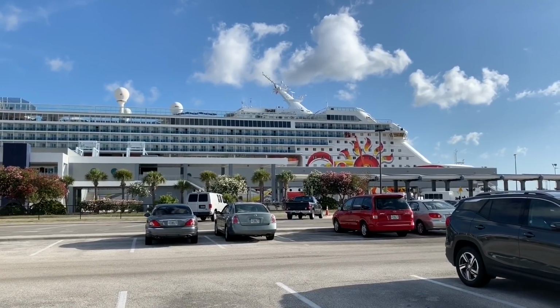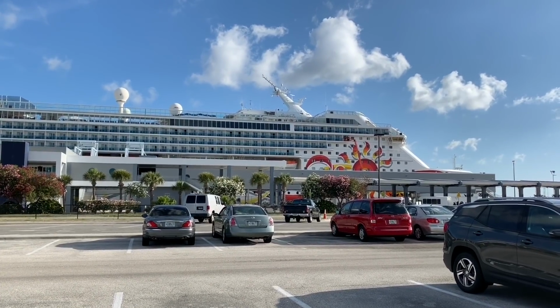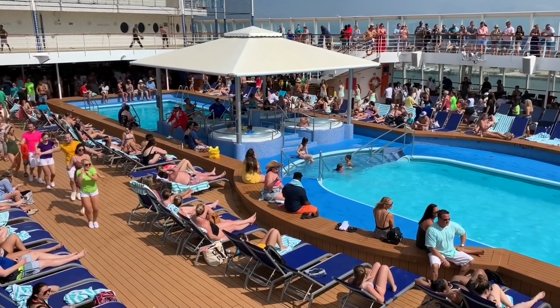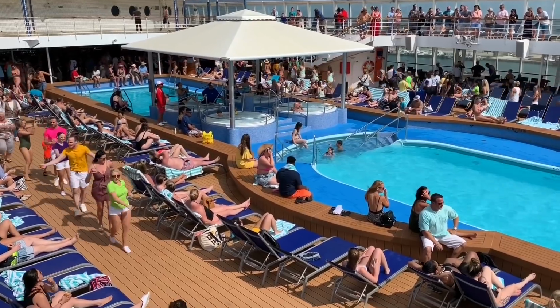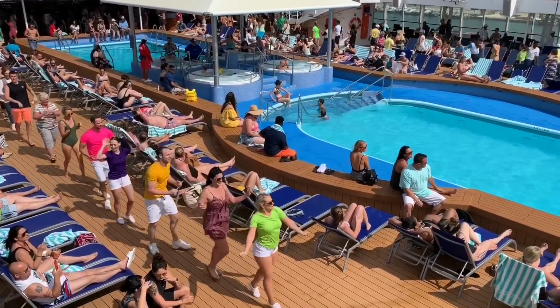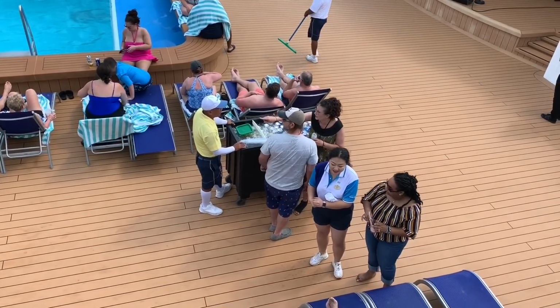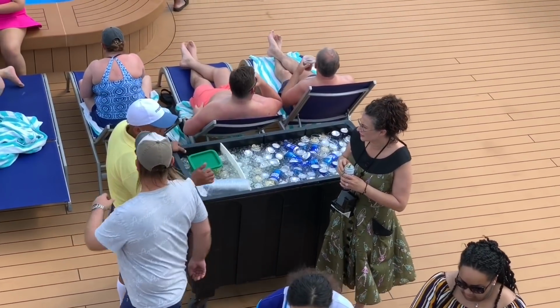Oh man, what a beautiful day. It's going to be a perfect weekend for cruising. I got the balcony stateroom. This is all new to me. They walk around and just give you beers. Like literally, they push that cart around and they give you beers.